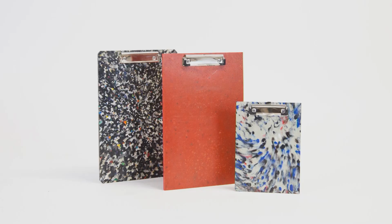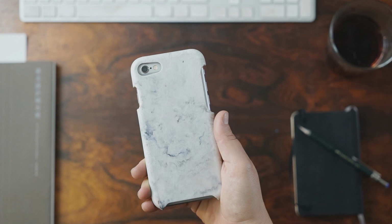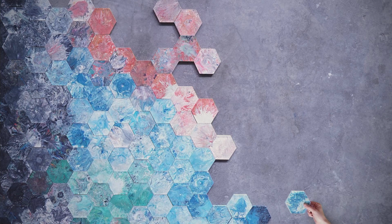Thanks. So basically with this machine you can make all sort of stuff like pots and pans or clipboards, some beams to construct things, iPhone cases, tiles, basically just a lot of things. But one crucial part is that this is just my workspace in the Netherlands, which is one place in the world. But plastic recycling kind of needs to happen all over the place because it's everywhere.